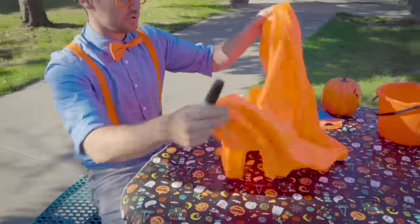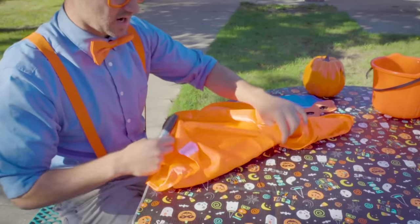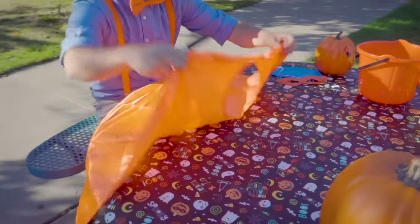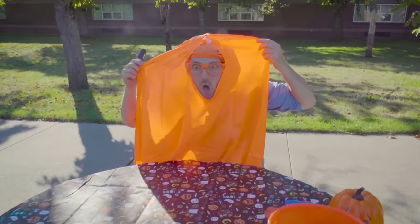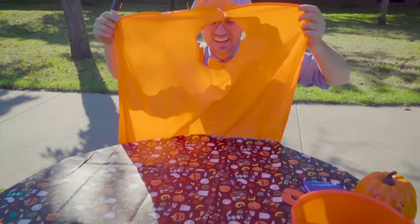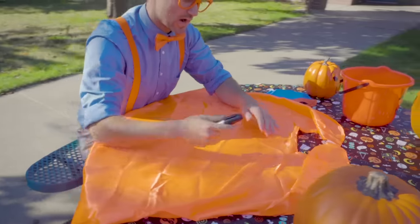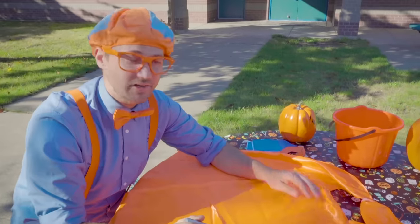Let's make some room. Okay, first we need to see where the top is, where it wraps around my neck. Perfect. See this hole? Hey! Hello! Hello! Hello! Okay, that's where my neck goes. So, I'm going to write a letter. A letter really big right here.